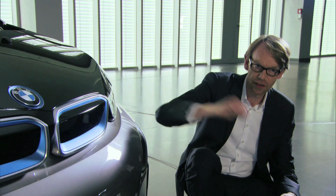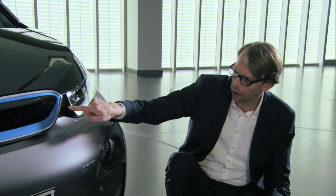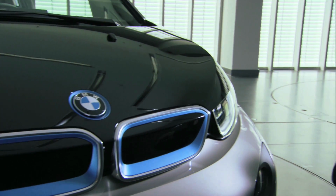I would like now to show you what makes the design of the i3 so special. We can start at the front. You see that we've been using some typical BMW elements, such as the kidney and the emblem, but we could treat them in a totally different manner. This is an electric car, and the first thing that's going to catch your eye is that this is closed, which is normal for an electric car. But we had the possibility to signal the idea of e-drivetrain through the introduction of this blue that you see around the kidneys and the emblem, which is specific for BMW i cars.